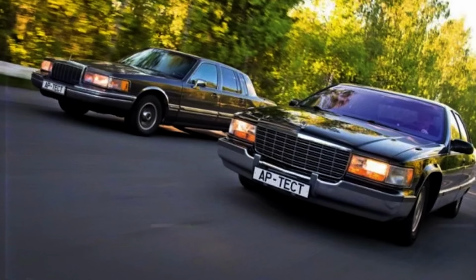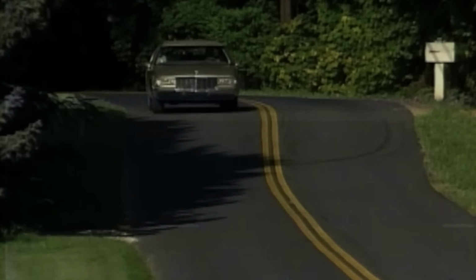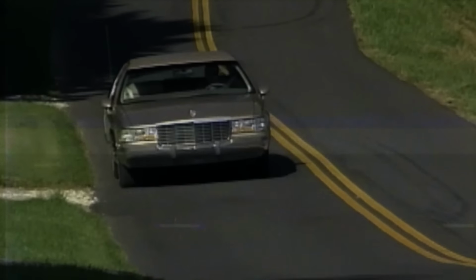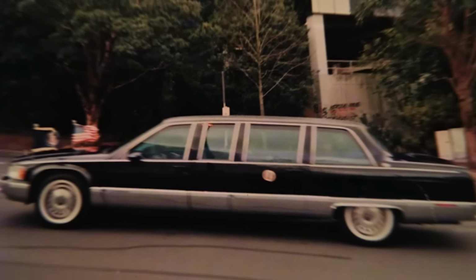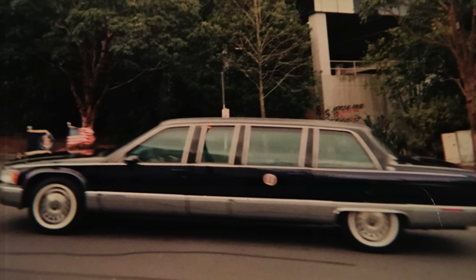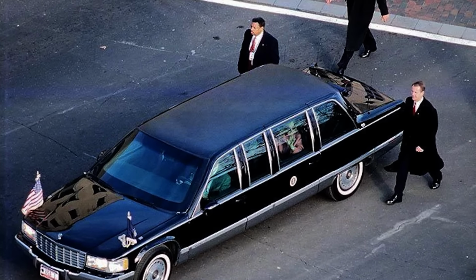Even with all that extra armor for security, it could still hit a top speed of 120 miles per hour and zoom from 0 to 60 in just 9.6 seconds. This beast was also one of the longest cars in the US at the time, boasting a wheelbase of 121.5 inches and stretching over 225 inches long. They even installed special tires and brakes to manage the extra weight, making sure the ride stayed smooth and stable.